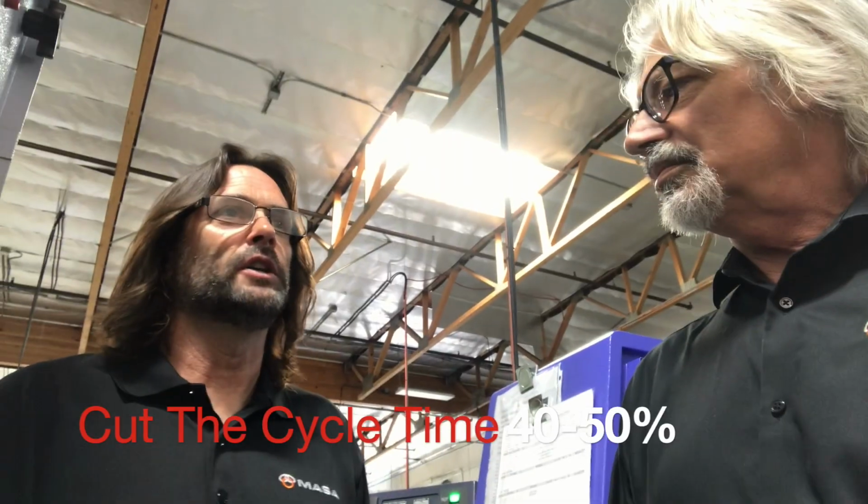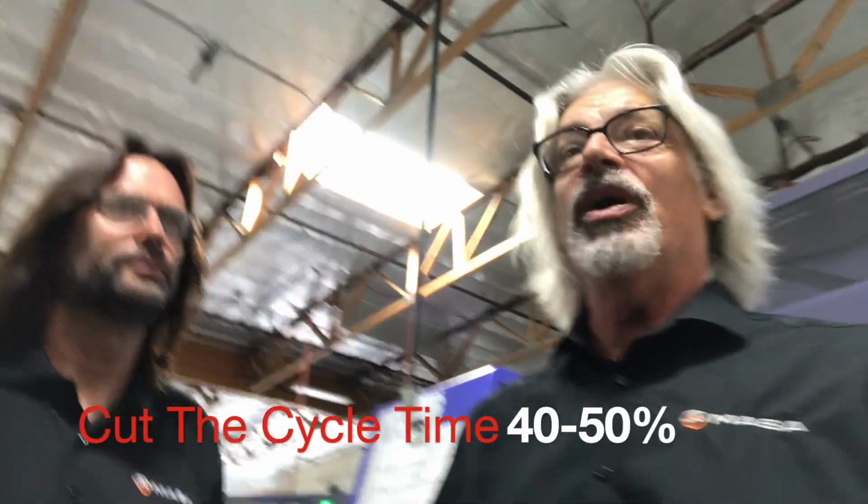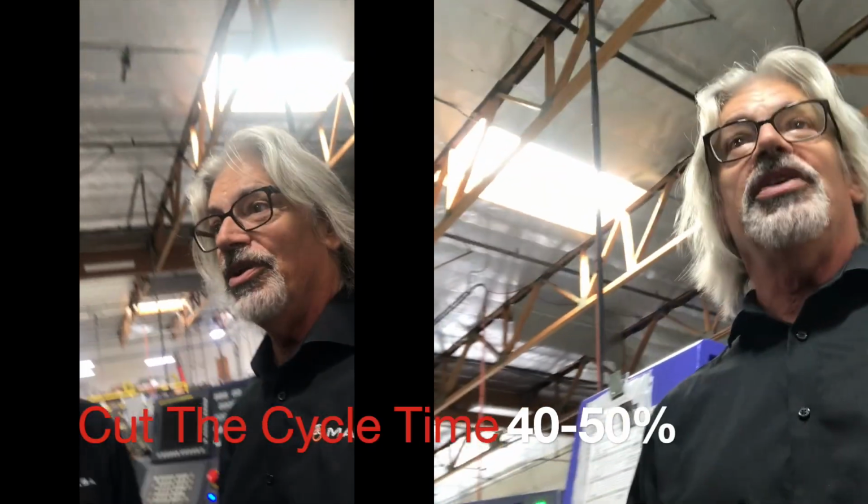They were able to probably cut the cycle time down, probably knocked off 40% of the time, I think. Yeah, they knocked off over 40%. So the cycle time went from 18 parts an hour to 32 parts an hour.